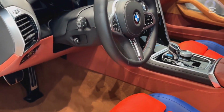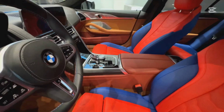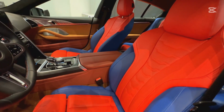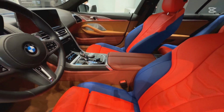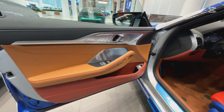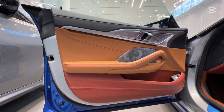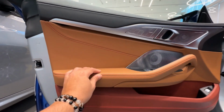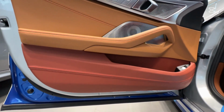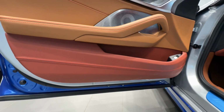Right, so in the interior you get a lot of different colors. You get these very special seats which come in a dual tone, red and blue. The interior of the car is pretty much all wrapped in leather, high quality Napa leather. This is the finish of the door. It comes in a dual color as well. You have this very nice light brown color with contrast red stitching, and the dark red Napa leather that goes all across the lower section of the door.